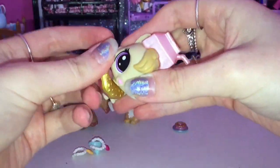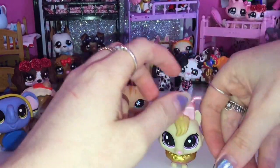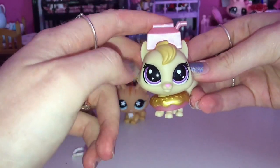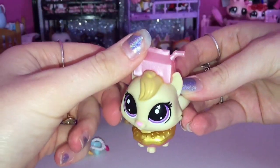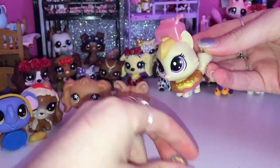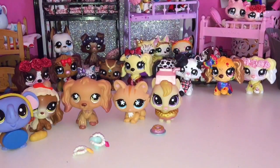I might just keep these pets in the box that Fana sent me. Thank you for the boxes, by the way. They come in really handy for keeping LPS, because I don't have any space on my shelves anymore for the LPS I have. So, I'm going to probably store them in there. So here's your little outfit on. She's got a little donut. I love donuts. You love donuts. Yes, we all love donuts.